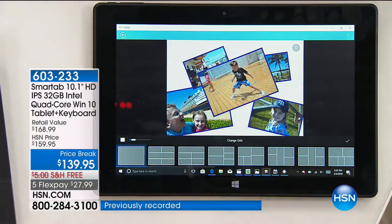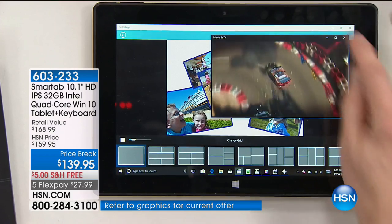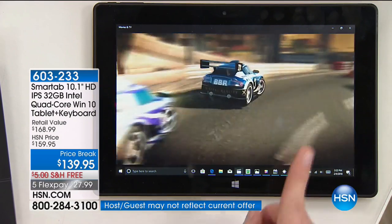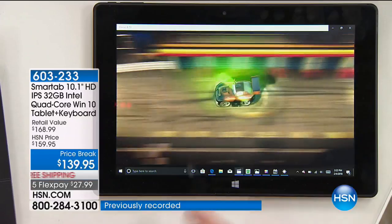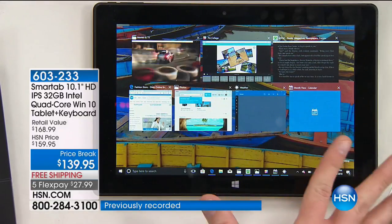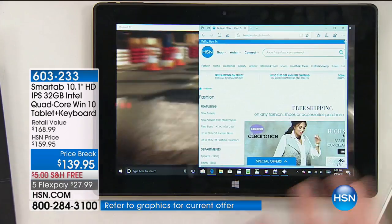Now, still, while I'm doing that, if I want to come over here, maybe I want to play one of my video games. I can go full screen on my video game. No performance loss whatsoever because it has that Intel processor. Now, you might be thinking, oh, he just went from a video, now he's editing photos, and then I'm reading a book. That might be the only thing I have. But in reality, I have 1, 2, 3, 4, 5, 6, 7 programs up and running. No hourglass, no hesitation because of that processor.